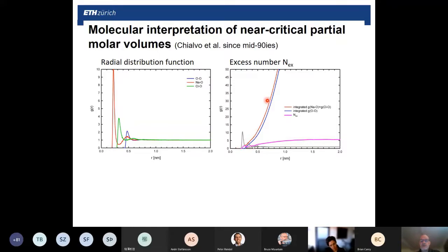That's the red curve. If you do the same thing for pure water, that's the blue one, and you see they're not identical. There is a separation. If you plot this difference as a function of distance, it's this pink curve here, and that's what we call the excess number. So around the NaCl, there is more water than there would be around a water molecule in pure water. Here you see it's about 6 or something like that.